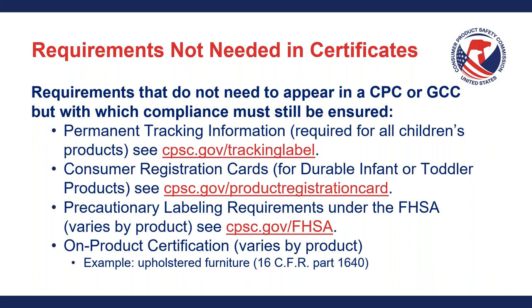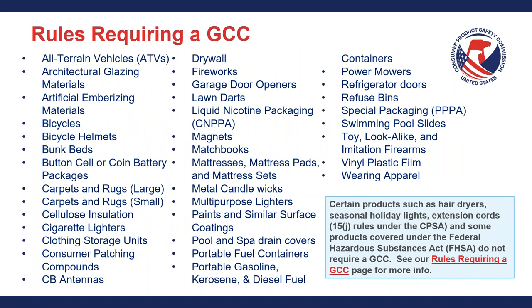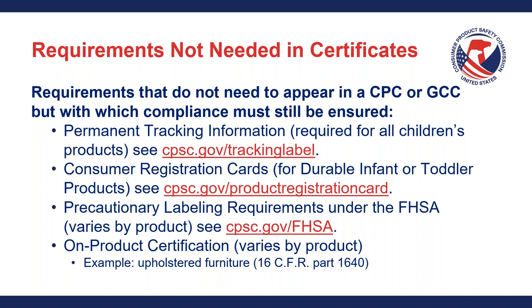But if your upholstered furniture is painted, and as we can go back one slide here, you can see in the middle there, it says paints and similar surface coatings do require a GCC. So if you have painted upholstered furniture, that would still need a GCC for the paint, but not for the upholstered furniture. And the same thing is true with children's products. If you're making an upholstered chair for children, you would still have to produce a CPC for that product as a whole. You just wouldn't be certifying to upholstered furniture in the CPC. The certification requirement is just a label in this case.